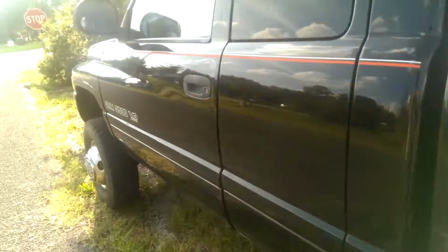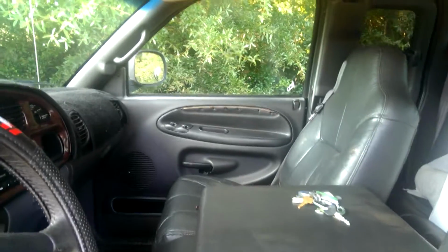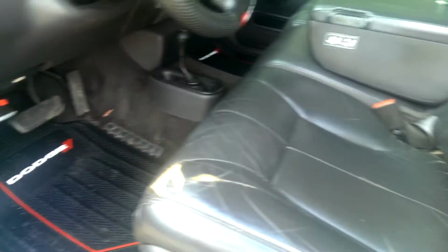The inside's pretty good. It's got all the leather, black on black. The dash is not cracked. The owner just wanted a dash mat, so no complaints there. Some of the lights don't work. Not a big deal. I'm going to replace them with LEDs anyway. The molding on that side of the door is on the seat. I'm going to have to put that back up on there. But yeah, everything works. None of the buttons are cracked or anything. Just the letters are kind of coming off. It's pretty standard.